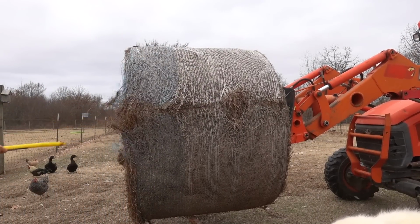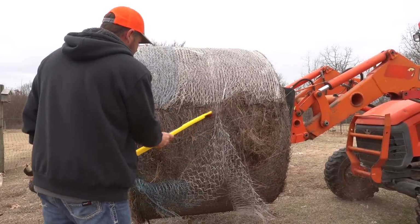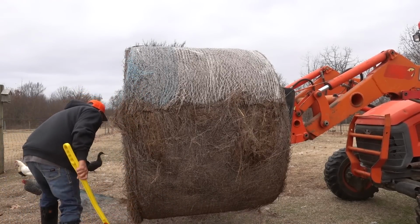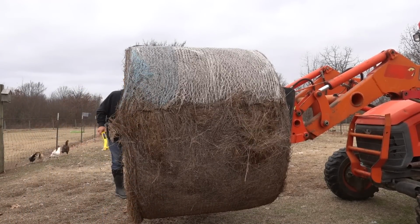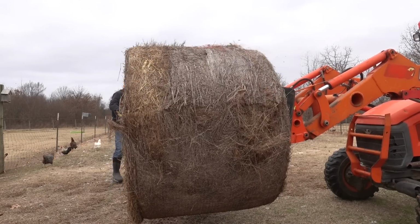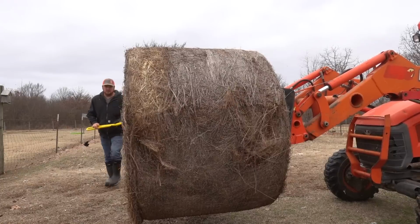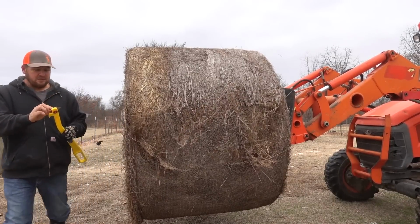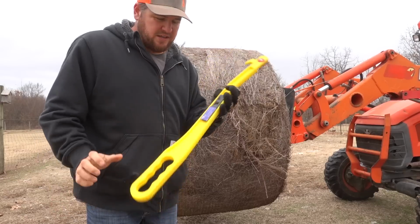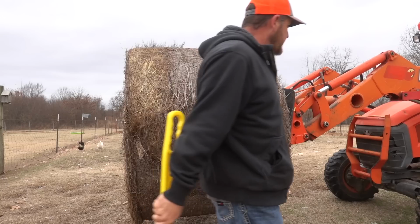Can we get it all, Mo? Might be a few in there. There you go. Pretty easy. We all reach up here. Cool. So yeah, that's a time saver. Usually I just use my pocket knife, but this thing's handy. Thank you, Patricia, for sending this to us. This will come in good use here for sure.